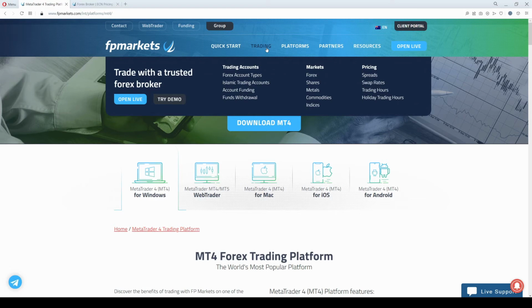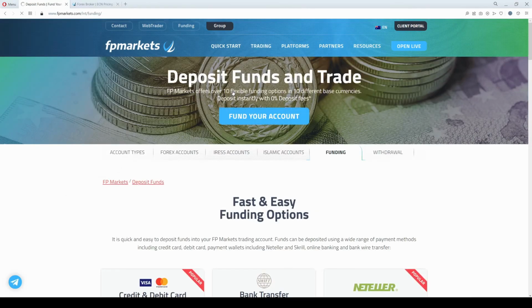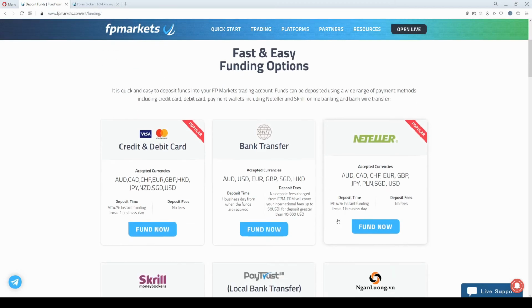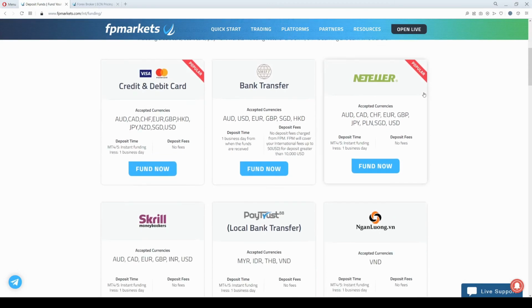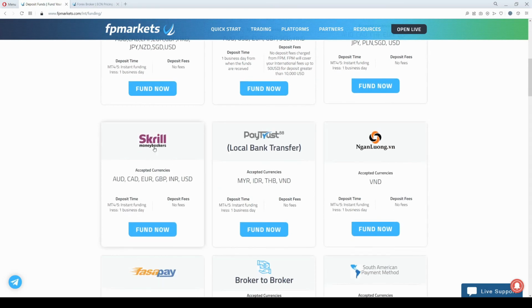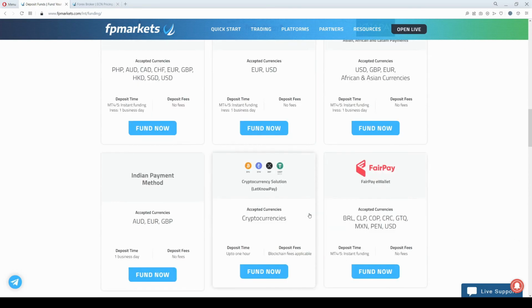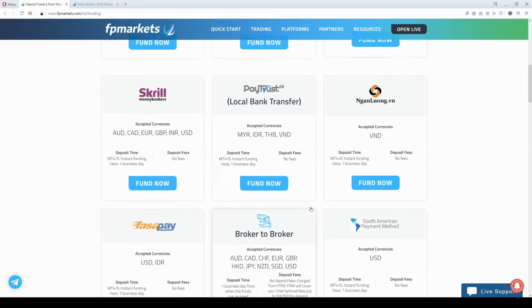I will also cover what funding methods and withdrawal methods the company supports. So if you go to Trading tab and click on Account Funding, you'll be able to see all the funding methods this company supports. So we have here credit and debit cards, bank transfers, some e-wallet payments such as Neteller or Skrill, and also local bank payment methods, which might be popular, for instance, in your country.